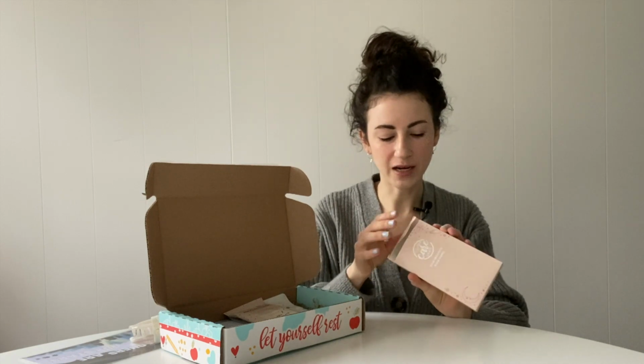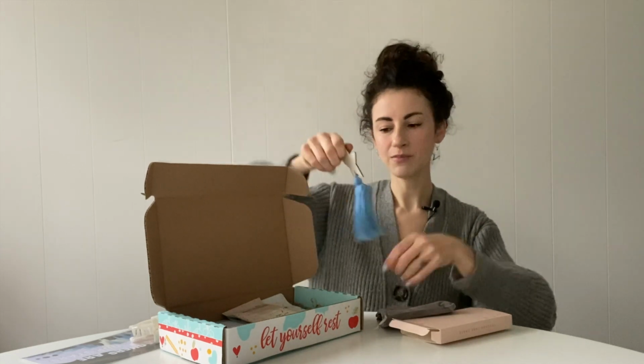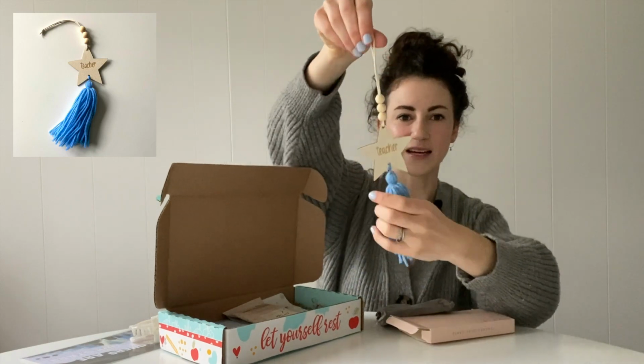Next, we have an ornament. Now, this is kind of a tradition for Teacher Care Crate. Even though this isn't exactly a holiday-themed box, we do like to feature an ornament every December. This is our fourth one. Comes in this nice little velvet bag. And of course, going with the theme, it is a wooden star that says teacher.